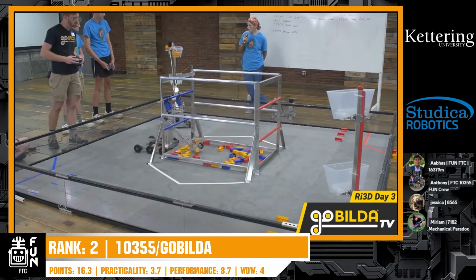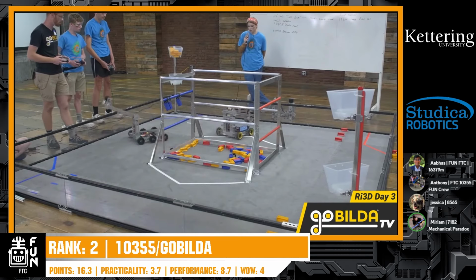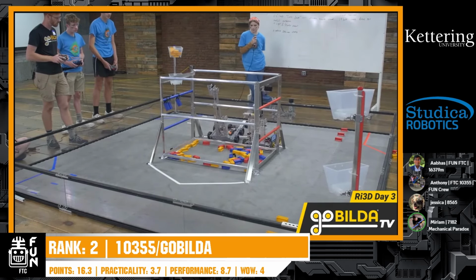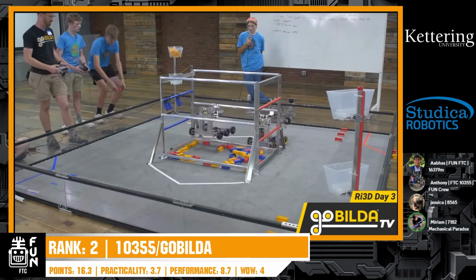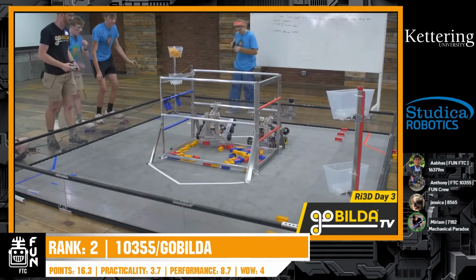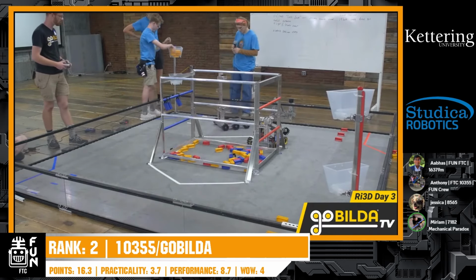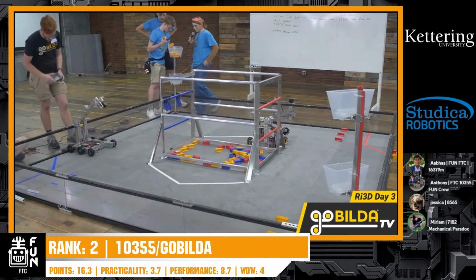So yeah, this is a great example of an active intake. Really good, just drive right into the sample, intake it, and then it's great at dropping into the baskets. I think that some computer vision could be very beneficial to this robot in terms of being able to always pick up the correct colored sample automatically. But yeah, overall, great early season robot.